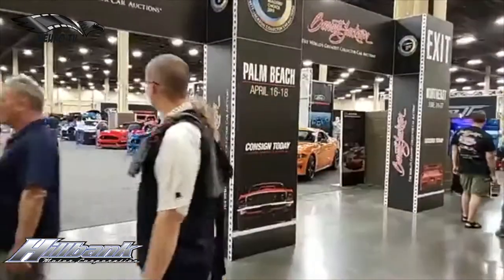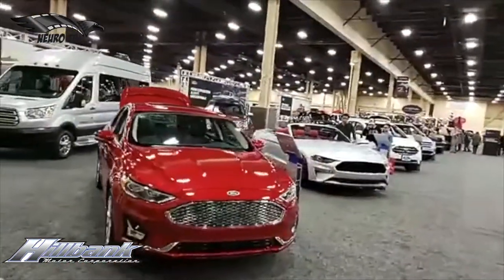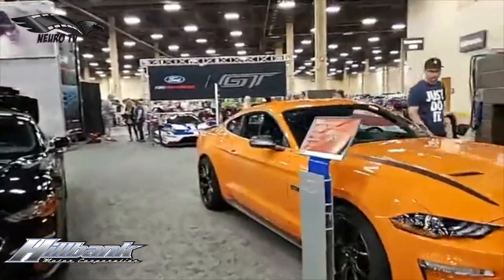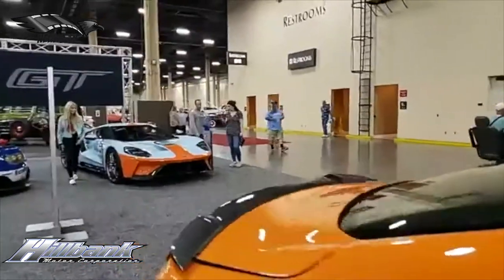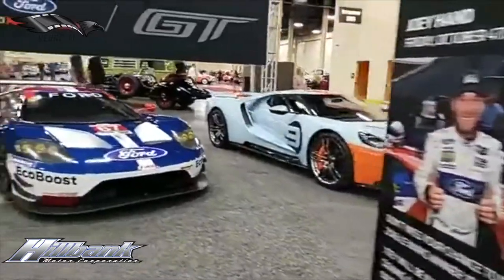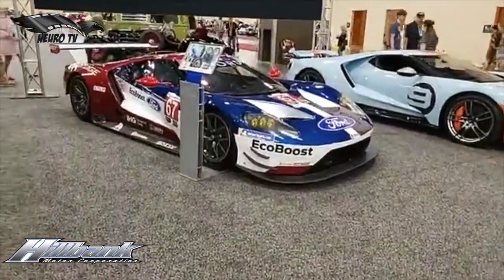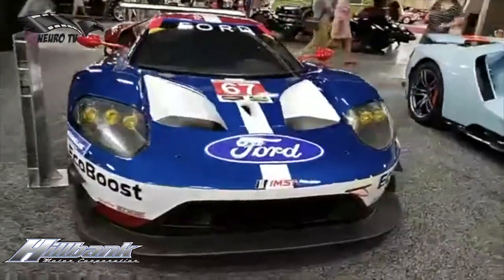You walk into the Ford exhibit, which is pretty cool. You can see some of their standard cars, and then you've got a selection of Mustangs, and then you've got my favorite part over here, of course, the new Ford GT in Heritage livery. But this is what I like right here. This is an actual race car with drivetrain, so this isn't just a show pony. This is the real deal Ford GT IMSA car.